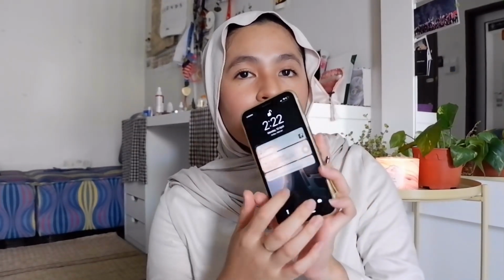Okay, the next thing that I bring is a lotion, because my hands can be very dry throughout the day and I don't like it, so I'll bring my lotion with me. The next thing that I have is of course my phone. I cannot live without this, of course.